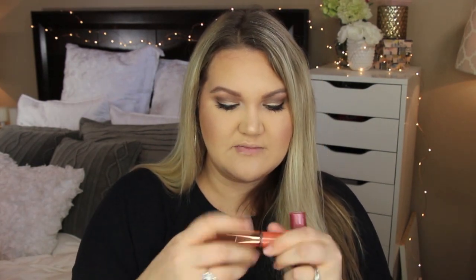Right off the bat, the packaging of these Mix and Matte lip duos reminds me of the dual-ended lipsticks from Tarte, where you have the lipstick on one end and the gloss on the other. Really, really nice packaging. Also very travel friendly. I love the packaging on this. It's a really nice gold. It doesn't feel cheap. It feels decently weighty. So A+ for packaging, I'll say.